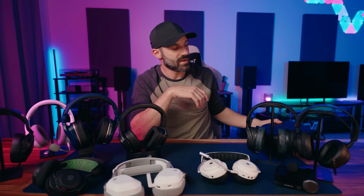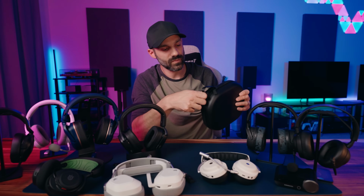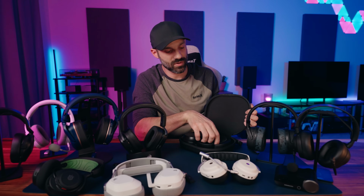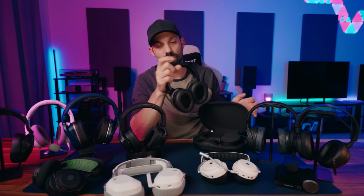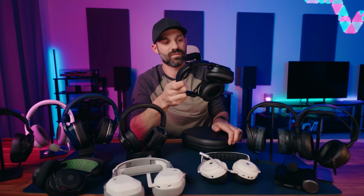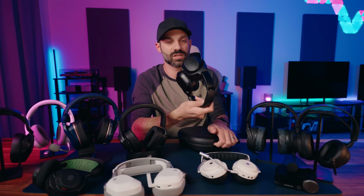The other one, I didn't think about this one earlier. The Razer Barracuda Pro is great if you're also a mobile gamer because it has the best noise cancellation I've heard on a gaming headset. This guy here retails for $250, on sale for $200. So this is a good option. The microphones are pretty bad though.